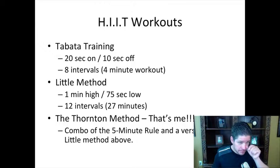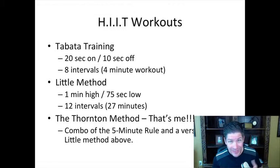The Little method, named after Dr. Little, is a little bit closer to the method that I like to use, which is 1 minute high and then 75 seconds low. And then in his method, he has you do 12 intervals, which takes you up to about 27 minutes with your warm-up and everything like that. So then you see the last one on there is the Thornton method. That's me. Of course, I'm going to tell you about the method that I like to use, but it's basically a combination of our 5-minute rule and a version of the Little method that I just listed above.